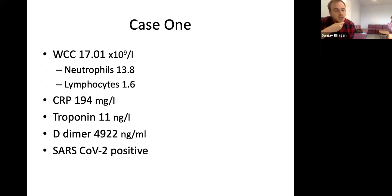His blood showed quite significant inflammation. He had a raised white cell count with neutrophils of 13.8, and he had a CRP of 194. His troponin was 11, but his D-dimer was raised at nearly 5,000. But at the time, that was thought to be in the context of the fact that he had COVID and possibly a superimposed bacterial infection. His swab for SARS-CoV-2 came back positive.